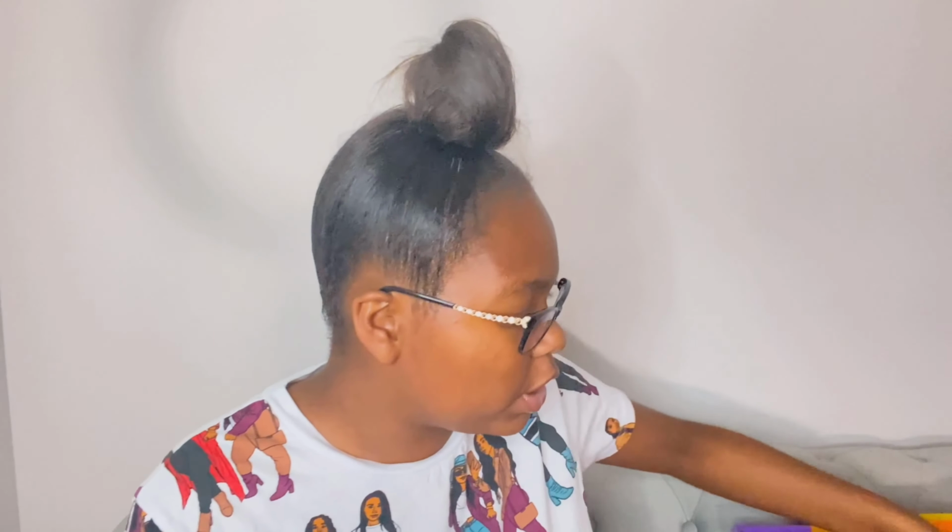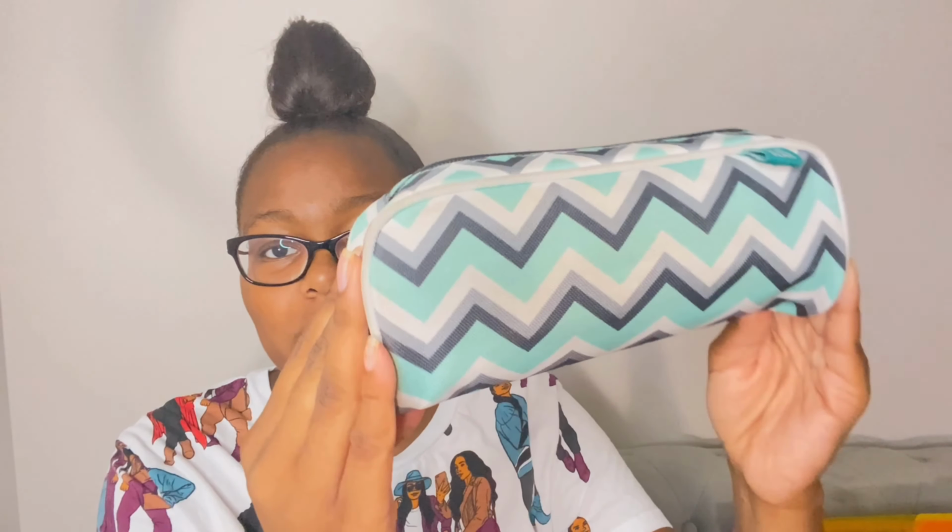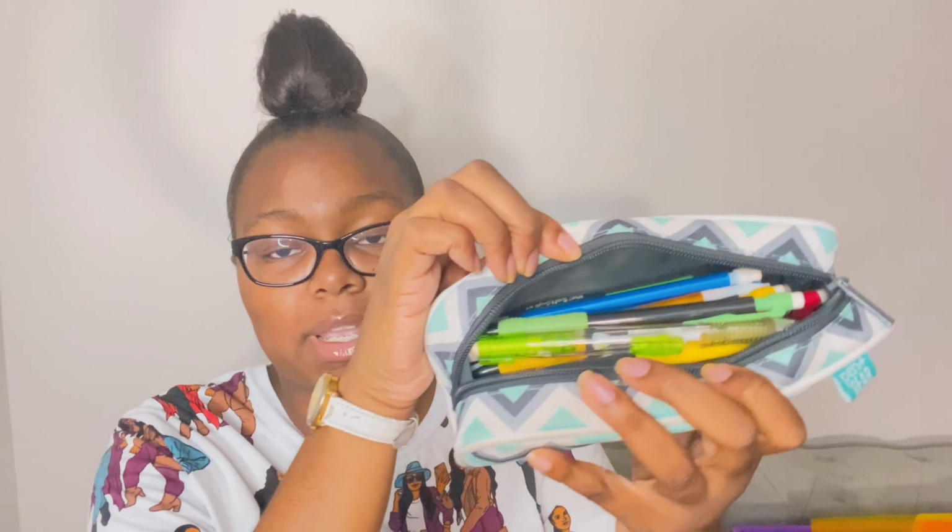And then the real pencil pouch I'm actually going to be using is this one right here. This one is so super cute. I've had this probably since sophomore or junior year. I don't quite remember, but it's aqua, black, gray, and white, super duper pretty in a chevron pattern. And I have a lot of mechanical pencils, so I honestly really didn't need to go out and buy any more supplies because I have a lot of leftover supplies.